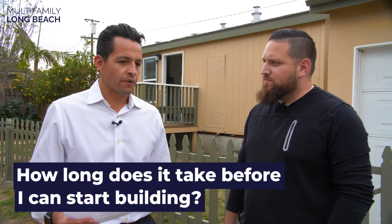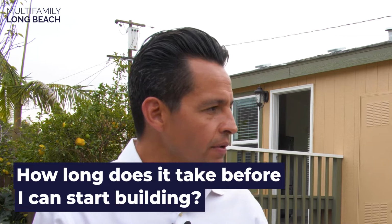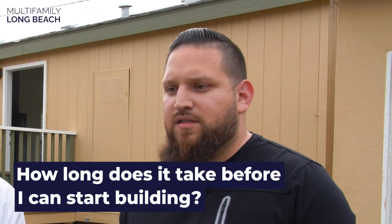How long does it take for an architect to get you plans? Start to finish, when can you start building? So an architect right now is probably going to take about a month or 2 to get plans submitted to the city. With the conversion or with the new build, you would have to get architectural, structural, and Title 24. From start to finish on the architectural, it'll take about 3 months, and then we're able to come in and start doing construction.